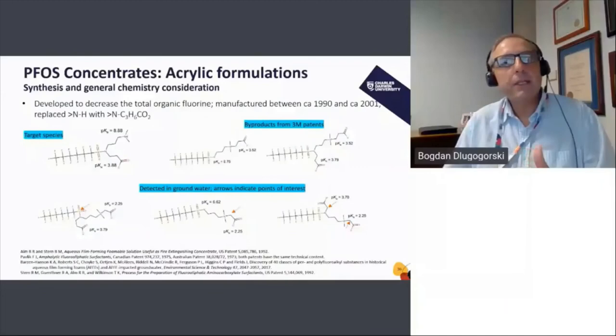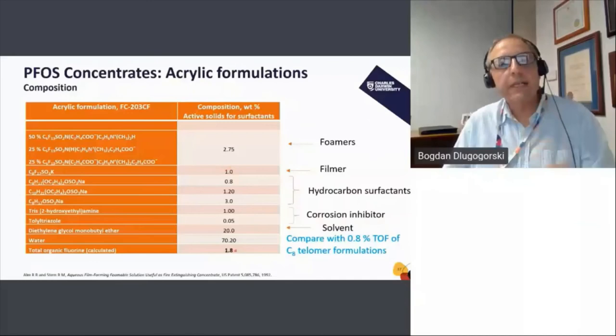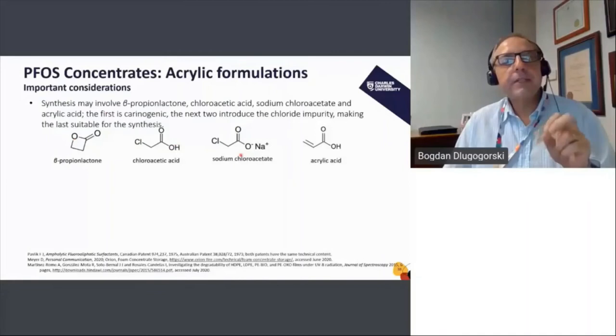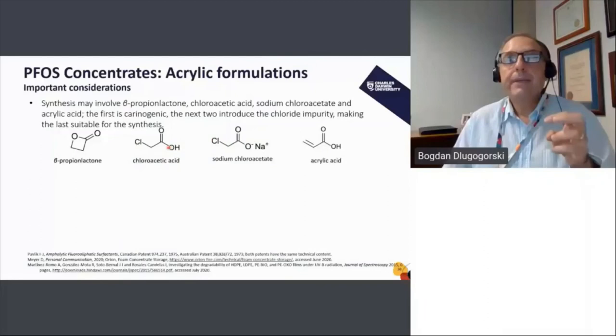And here is the typical acrylic formulation. So the filmer went down significantly, but when you calculate total organic fluorine, it's still high, it's 1.8. So the fluorine went down by about 17%. Here are a few iterations of how the 3M chemists tried to synthesize acrylic formulations. Initially, they used propionlactone, but it was carcinogenic. They also used chloroacetic acid, that is sodium chloroacetate, and that created a chloride impurity that attacked tanks. And then finally, they settled on acrylic acid to synthesize this fluorosurfactant. That's why those fluorosurfactants were called acrylic formulations.